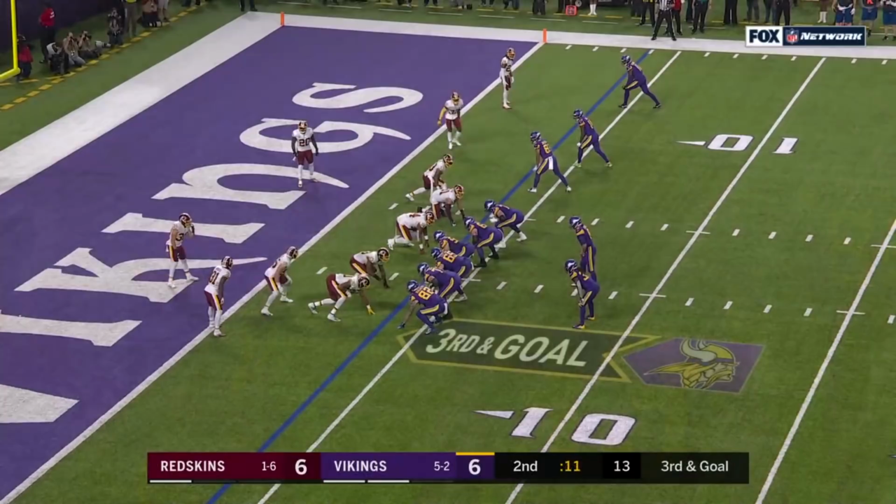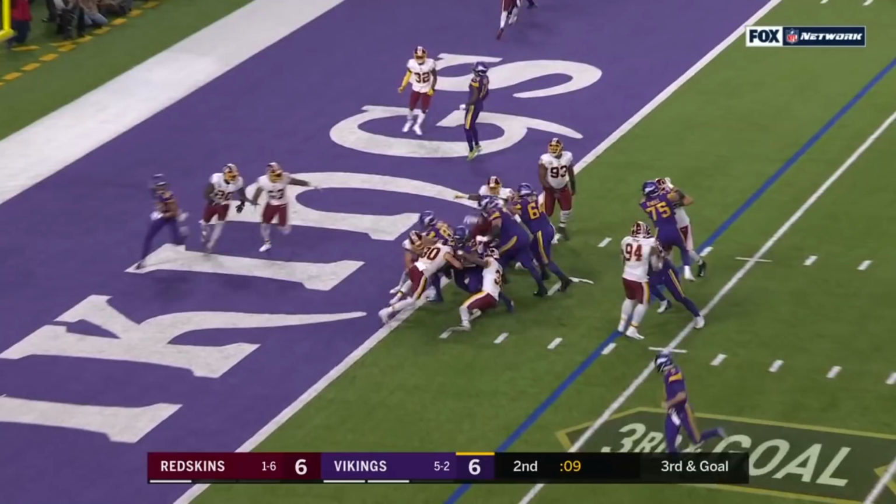Third down and goal. They give it to Cook. And he got there. Touchdown.